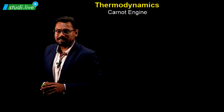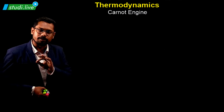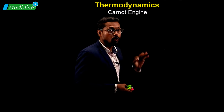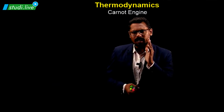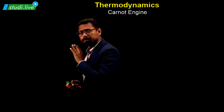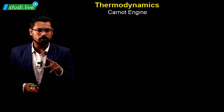I said in the previous lecture that if you had a dream of achieving an engine that has an efficiency of 100%, no amount of energy being wasted, this is that. The Carnot engine is by far the best engine that has been made. Not made, but thought of.